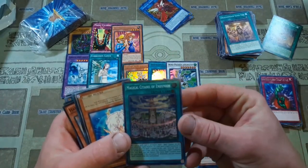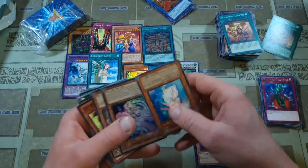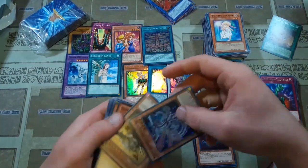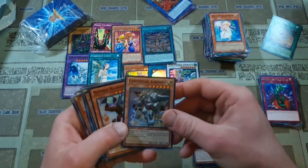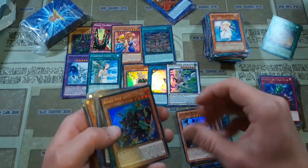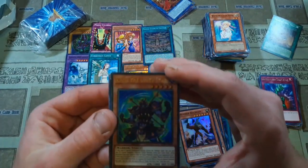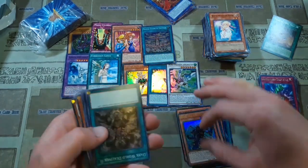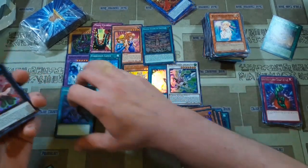A Magical Citadel of Endymion from OP07. That's actually pretty nice to pick up as well. A White Magician Pikiru. I like those little magician guys. A Silver Rocket Dragon, that's just from a structure deck. A Hammer Bouncer, a Khaki, the Unity Star. I've never seen this card before. That's from Battles of Legend. Relentless Revenge. Okay, a Dark World Dealings. That's actually really nice, from Mystic Fighters.